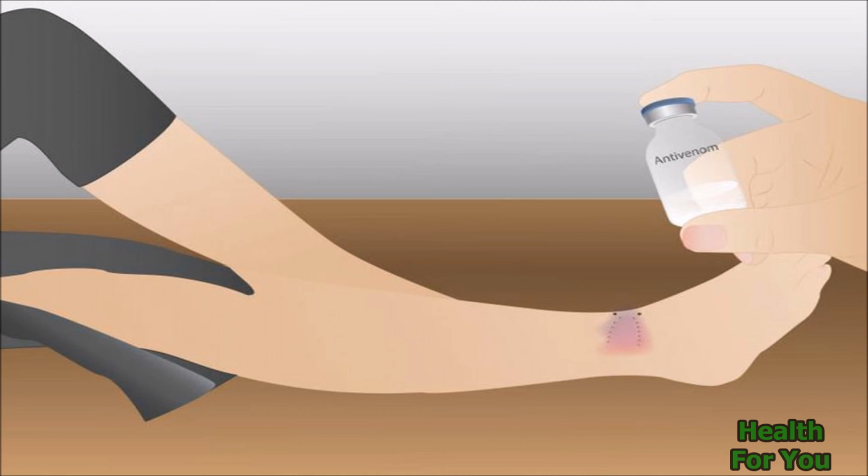This is a substance that is created with snake venom to counter the snake bite symptoms. It is injected into the victim intravenously. The sooner the anti-venom is used, the more effective it will be. But be careful, it should not be given at the field site, because it can cause an anaphylactic reaction, that is a life-threatening allergic reaction. So it should be used cautiously.